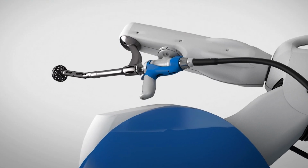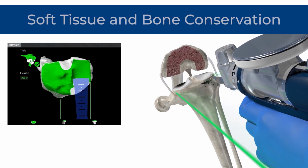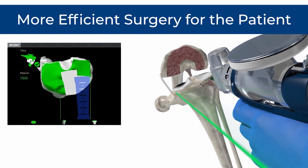Focusing on post-operative outcomes, we believe that robotic joint replacement surgery gives us so much more data than we otherwise wouldn't have when making surgical decisions. Not only does this allow us to be exacting with our surgery, it allows for soft tissue and bone conservation, precise planning of implant fit, and more efficient surgery for the patient.